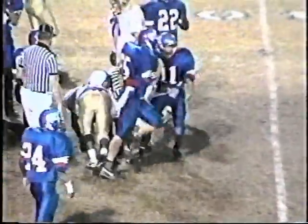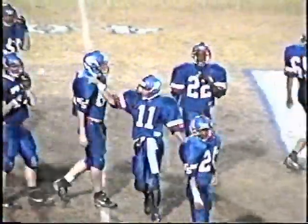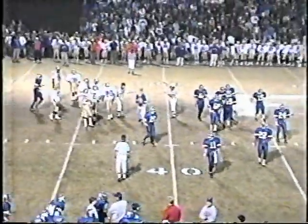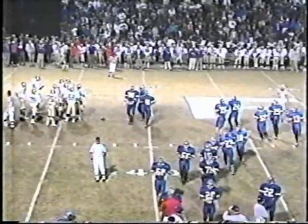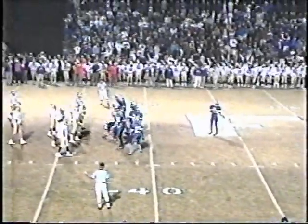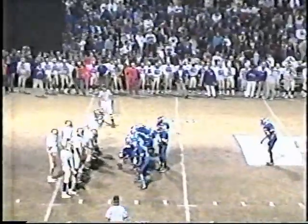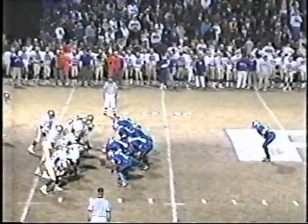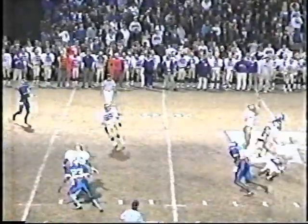Spencer back to pass, he's dropped for a loss back to the 37 yard line. Brings up fourth down for the Wildcats. What a job these men did. Punt goes into the end zone. It'll be first and 10 for the Purples from their own 20 yard line.